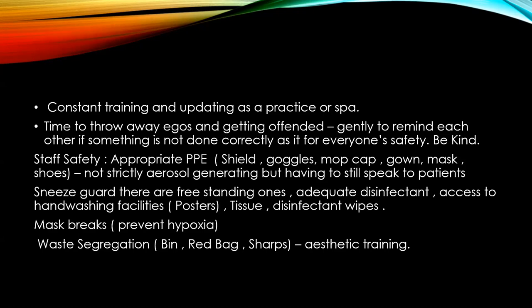One thing that is also important is to get your waste segregation in order, if you don't have that. You have a bin, a red bag for biomedical waste, like the gloves, the gauze, and anything with blood on it if you're doing injections, and a sharps container.